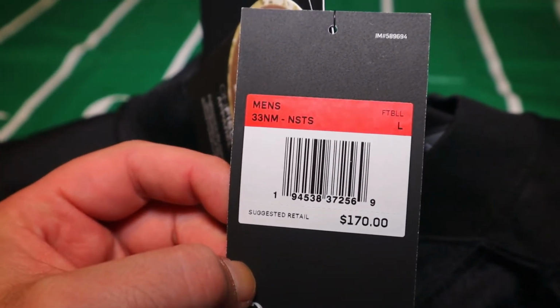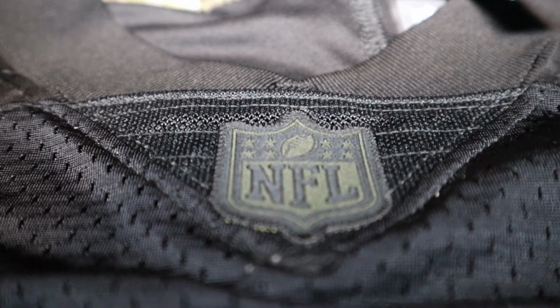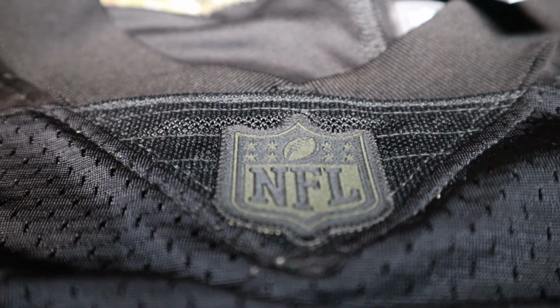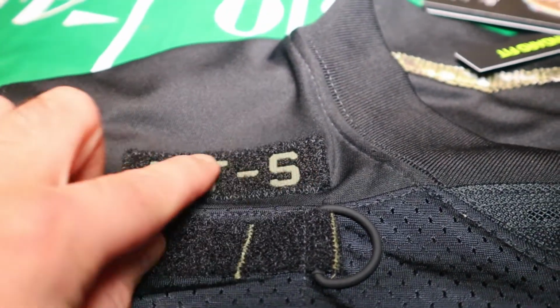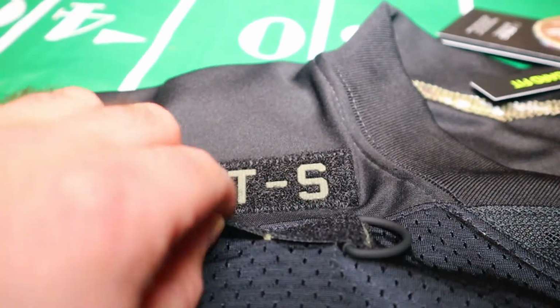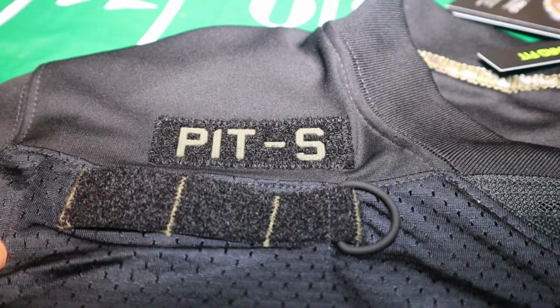It says $170. Then here below the neckliner, you're going to have your NFL shield that is stitched into the jersey, and that is that military green color. And then on the right hand side of the jersey, you're going to have this Velcro-feeling patch that says Pit.S, and then another Velcro-feeling patch with this little, I don't know what that would be for, but that's what you get on that side.